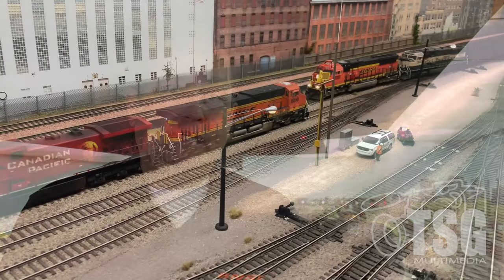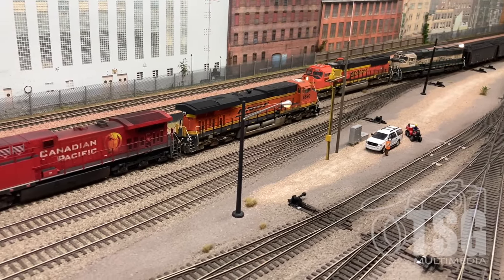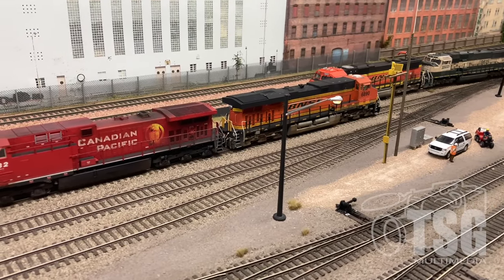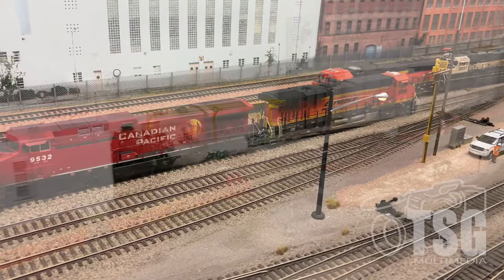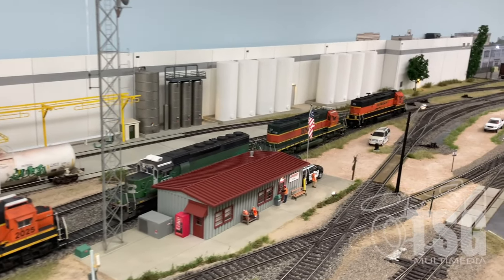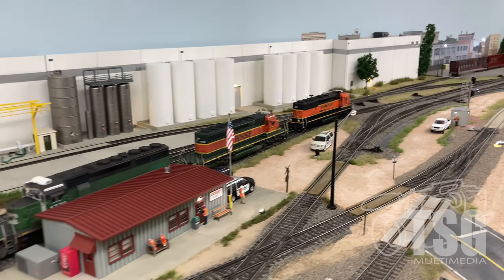This model railroad is a prototype freelance representation of the BNSF, modern era between 2016 and 2022, and it represents cities, scenes, lifestyle, and railroad that can be seen during that time frame. My passion in the hobby is model railroad operations, so it was designed and built for operations.